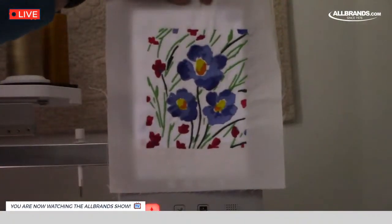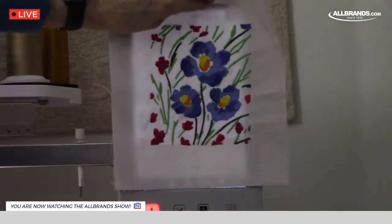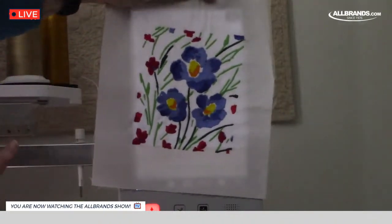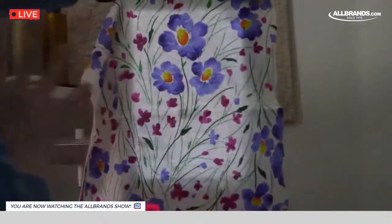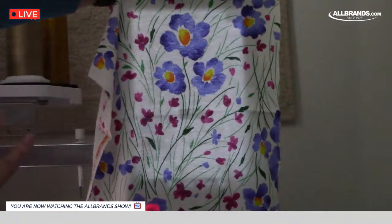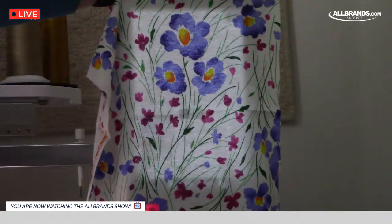Here it is stitched out. Are you impressed? I wish I had feedback. So what I find exciting about this is that when you do designs that have lighter, brighter colors and open spaces, you get a much, much more beautiful layout.